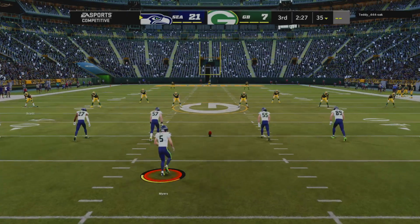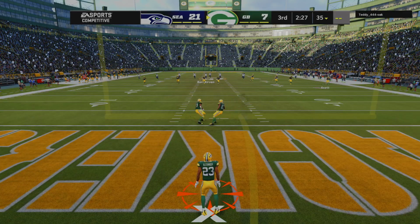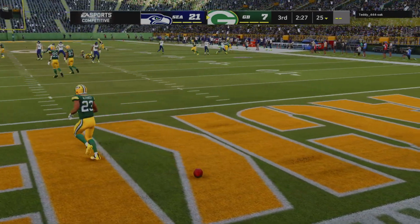And after the touchdown, here's Myers to boot it away. Well, from deep in the end zone, he's going to bring this out.